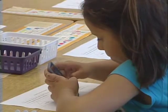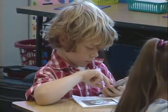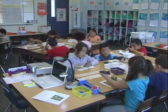What's this? Students using iPods in the classroom? Is that a good idea? Well, as it turns out, it's a great idea. And not only is it changing the way that students learn, it's also changing the way that teachers teach.